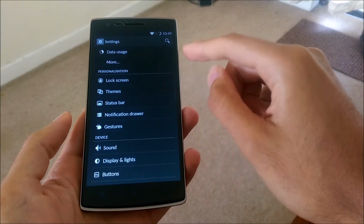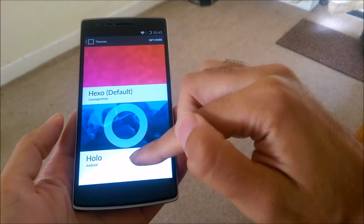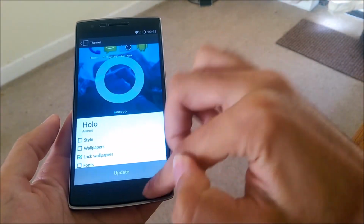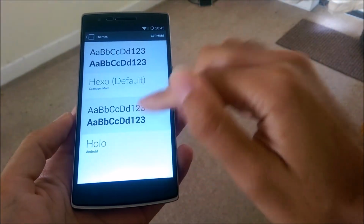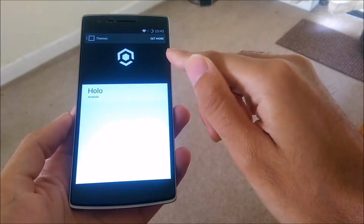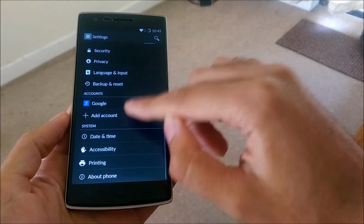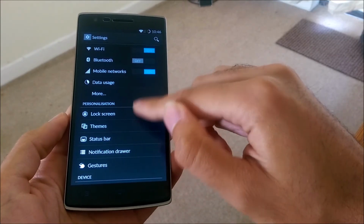So what else have we got? You can set different themes. So I've got the default one on now. I can put a hollow one on. I'm not going to change the theme, in fact, because it might mess up all my icons, etc. But it looks like you can definitely customize a hell of a lot of stuff on it, which for people who like to customize things, then this will definitely appeal to you. So you can set different profiles on, it seems. Can customize the notification drawer, which is nice.